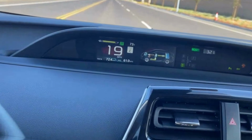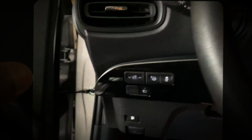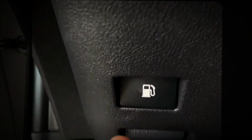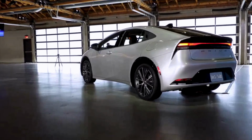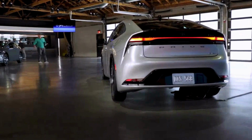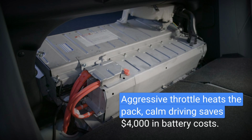The irony is that hybrid owners who drive aggressively are defeating the exact fuel savings and longevity advantages that made the hybrid worth buying in the first place. Calm driving is not just about fuel economy, it is direct battery preservation.